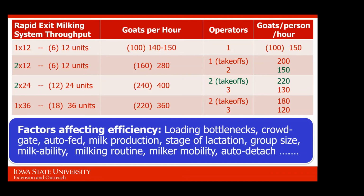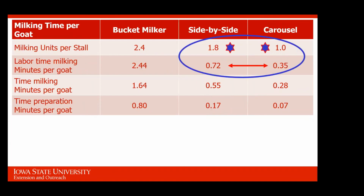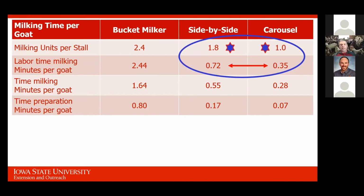Just a lot of factors really go into how many goats per person per hour somebody could actually milk in their system. So when you take a look at milking units per stall, I just want us to be careful, because this was data that was published, and it was basically given a premise that your carousel parlors are that much more efficient than your side-by-side or your low-cost parlors. And I started looking at the data and found that their milking units per stall in side-by-side was 1.2.